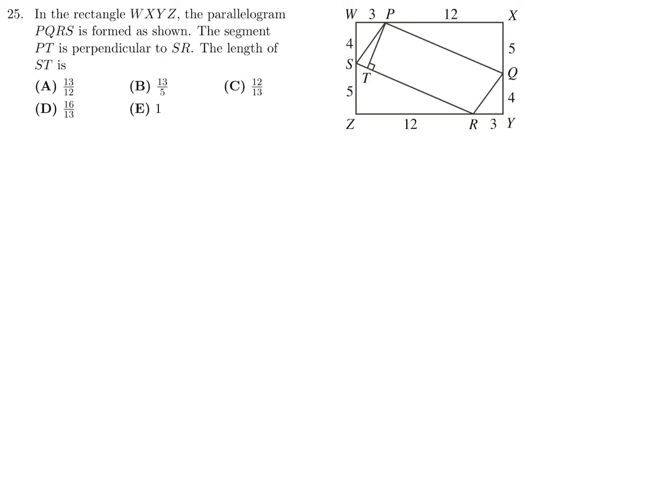In the rectangle WXYZ, the parallelogram PQRS is formed as shown. The segment PT is perpendicular to SR. The length of ST is... They want you to find the length of that small segment ST.